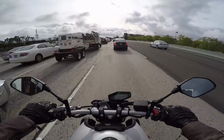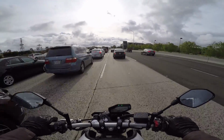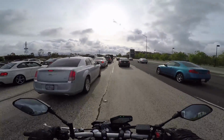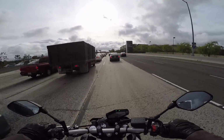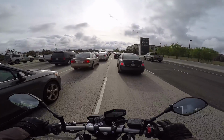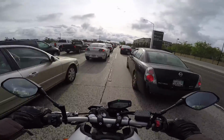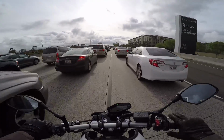Another thing the 2017 FZ-09 has is a slipper clutch, slip grip clutch specifically, which is a nice feature. Although in situations like this, when I'm in traffic, the feel of the clutch is a little bit funky, if I'm honest. Thank you, kind sir.